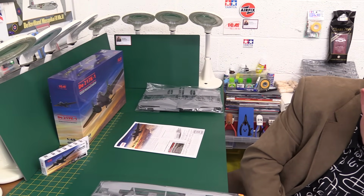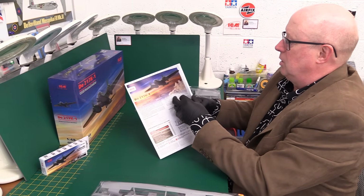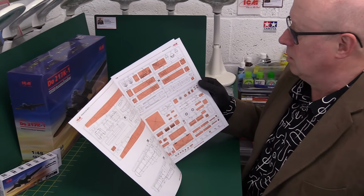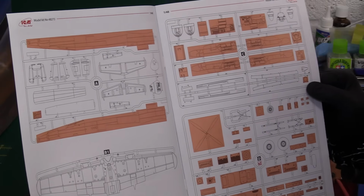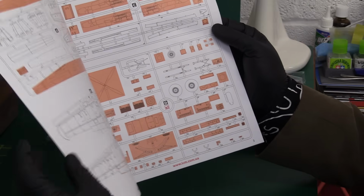Right, I'm going to put that down there for a second. Let's jump into the instructions, and we'll try and blast through this fairly rapidly if we can. It's going to be here too long. Oh, there's quite a lot of parts that are actually not going to be used. Look at this salmon pink area where you've got the deleted parts you're not going to need. Quite a lot of them. Look at that. Tons of them.